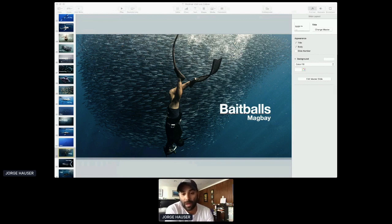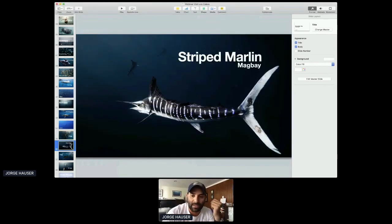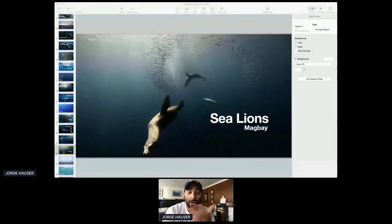Me and my friends were actually the pioneers looking for the bait balls and the marlin. That's when it exploded, and that's why in the past 2 years you guys have been seeing all of these photos of the bait balls and the marlin. Here we can see striped marlin up close, sailfish, sea lions. On this weekend, I also got the bald eagles. I got the coyotes, a bunch of osprey.